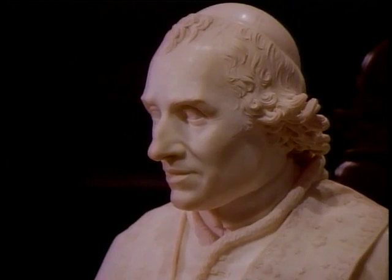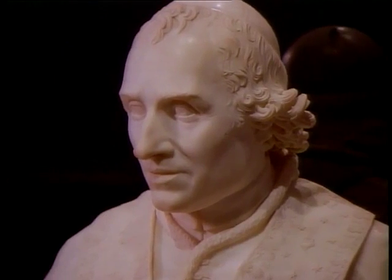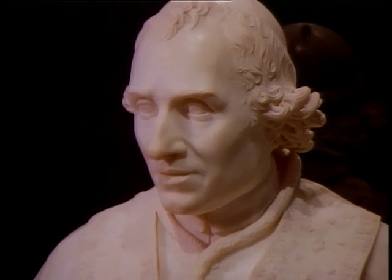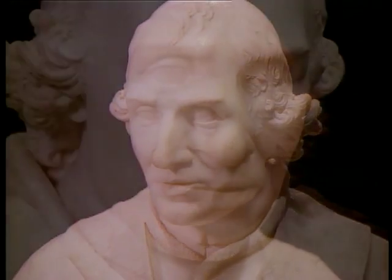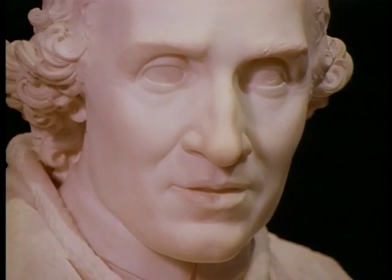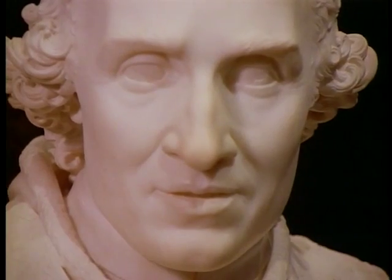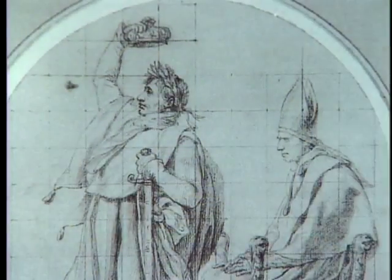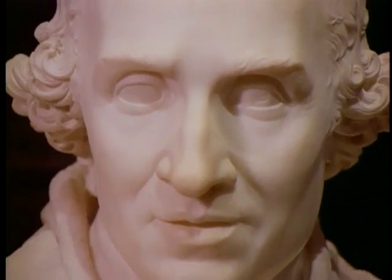This bust of Barnabas Chiaramonte, Pope Pius VII, is an Antonio Canova original. Even though the Pope was vehemently opposed to Napoleon's imperialistic ambitions, he would accept the invitation to the coronation in 1804. Even though everyone assumed he was invited to crown the emperor, Napoleon would take the crown from the Pope's hands and crown himself and his empress, Josephine. Napoleon would later annex the Papal States and jail the Holy Father.